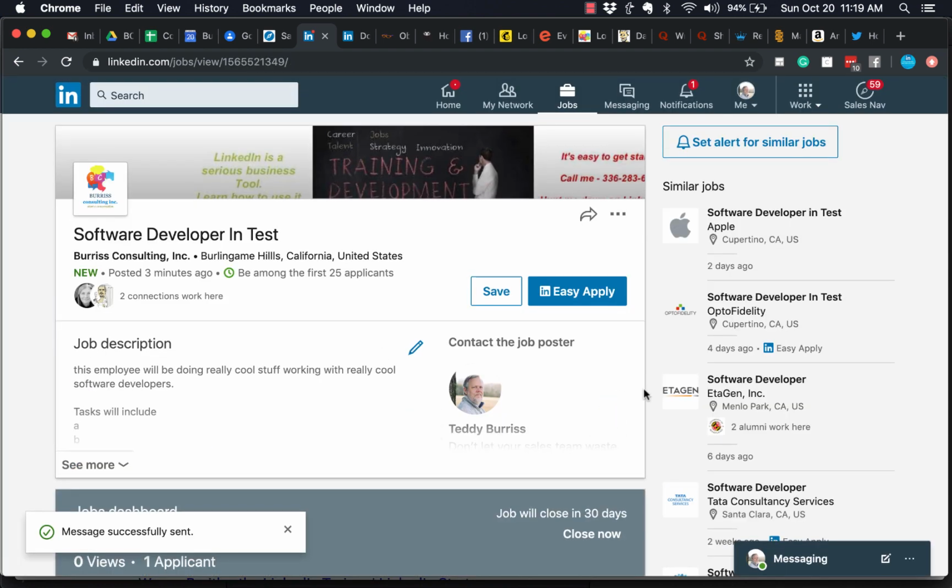This is pretty straightforward. The magic for people who are posting these jobs without the full-blown LinkedIn job engine is that, A, it may look the same and function similarly, but you're going to have to share this with others and get others to share it for you so you can get more people to see it. But it is a free job posting on LinkedIn.